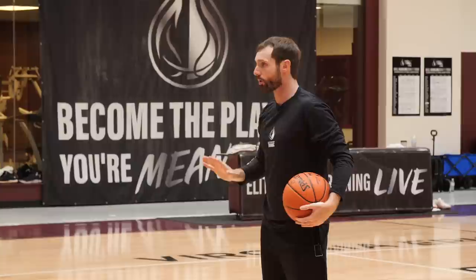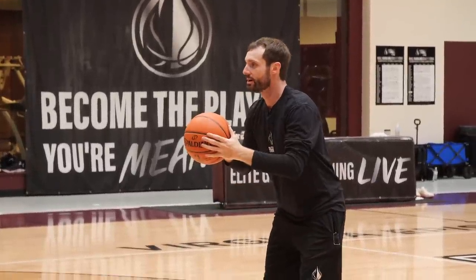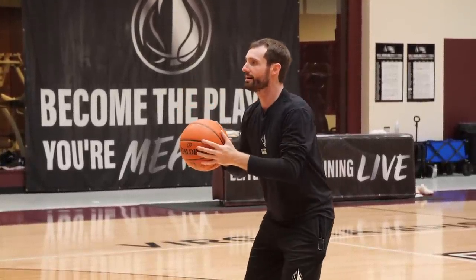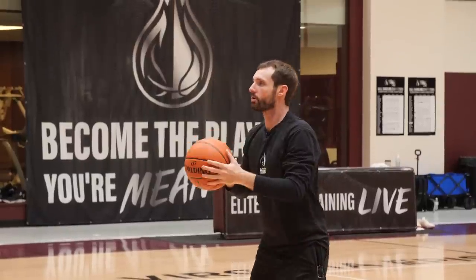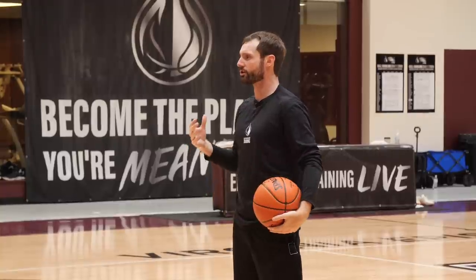And if you're struggling, say you're rolling off of one direction instead of rolling equally off both feet, then a simple drill is to just go backwards and then forwards and roll. So I'd go right here, backwards, and then forward. Again, a ton of different ways that you can work on your shot.